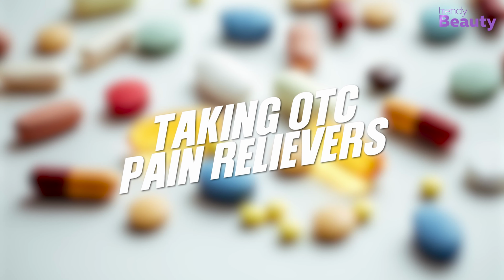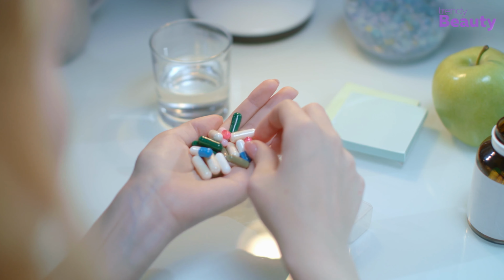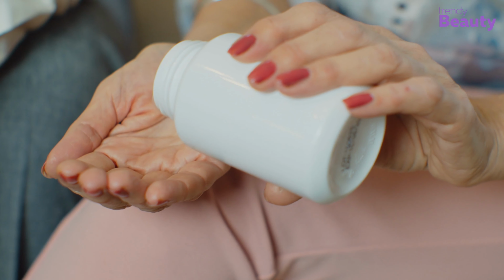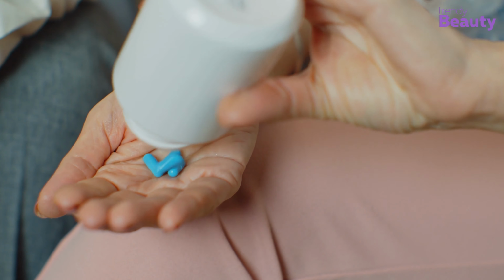Taking OTC pain relievers. Over-the-counter pain relievers can help to take care of the pain caused by ingrown toenail. Choose one cautiously according to the recommended daily amount, as these can cause side effects in your body.